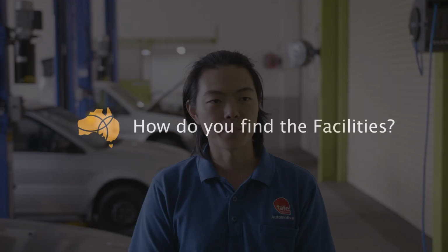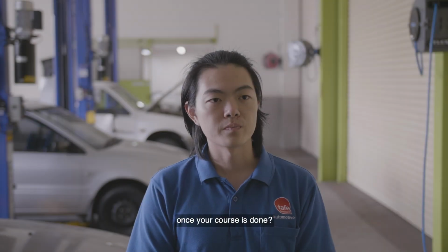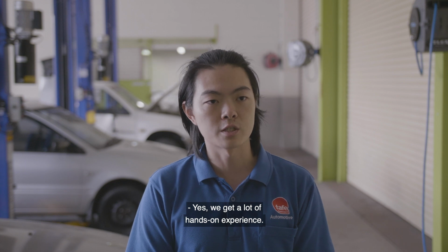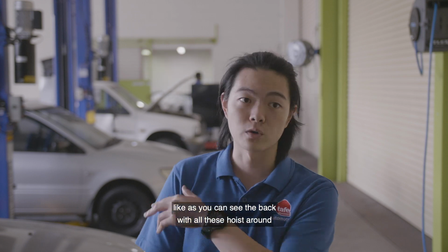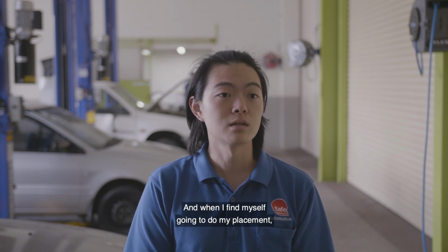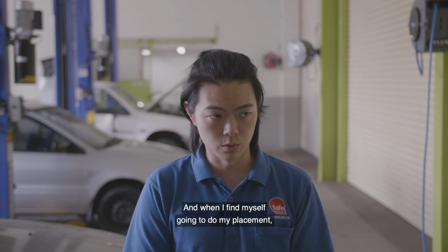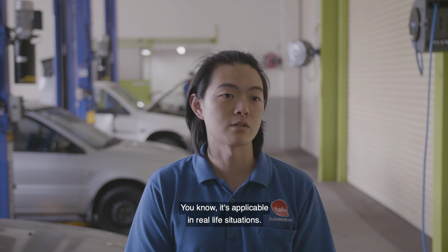Perfect. Now, in terms of the facilities, how do you find it? Do you think the facilities give you what you need to really work in this industry once the course is done? Yes, we get a lot of hands-on experience. Most of the time we are out here, and as you can see at the back, we have all these hoists around, so you get a lot of hands-on experience. When I go to do my placement, it's applicable in real life situations.